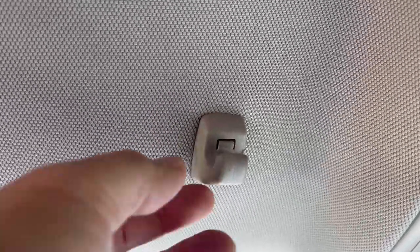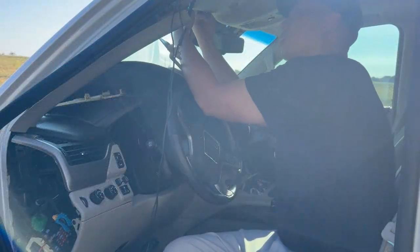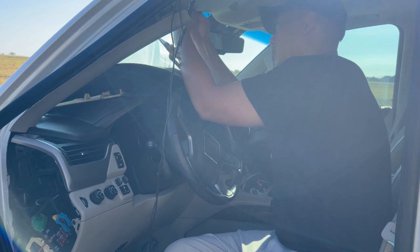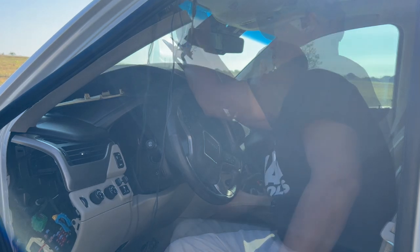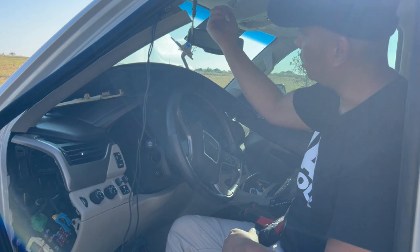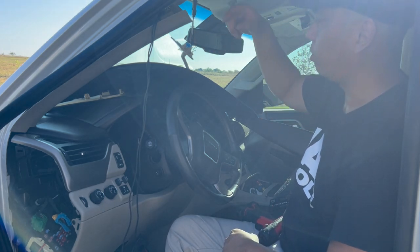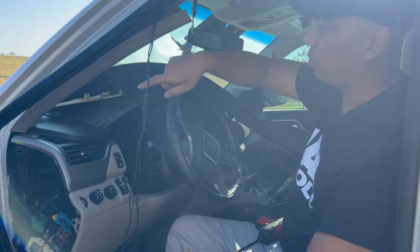But on these GMCs, these do not twist off. There's actually a slit right here. Okay, and then in there is a T15 screw, so we'll unhook that. So what I've done now is that wiring's tucked back there. It's going like this, and it's going to loop around this visor and go straight down this A-pillar right here.